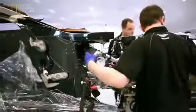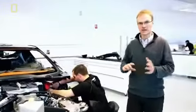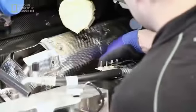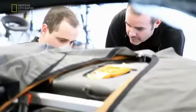Once the drivetrain is assembled and attached to the car, the engine is wheeled in to be connected to the main structure. This is where it all comes together. We have 4 bays, 1 car to each bay. The car remains stationary through the build process.